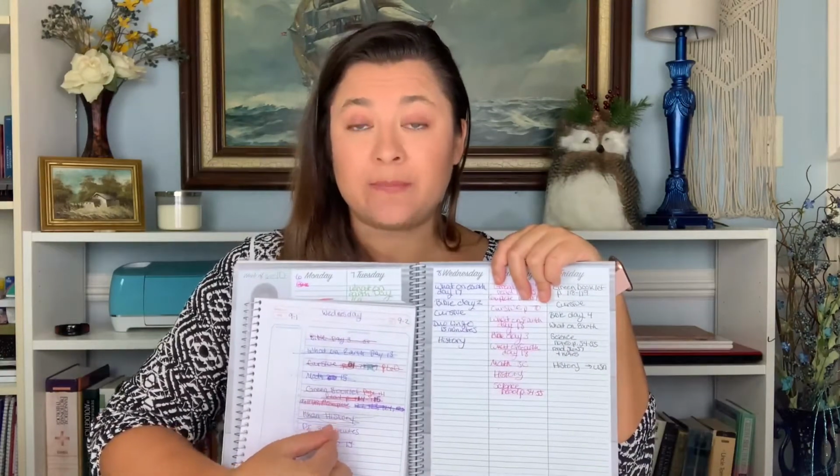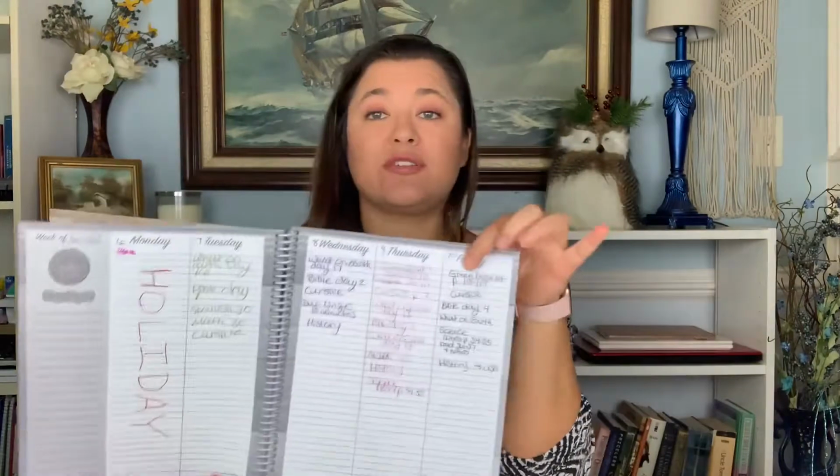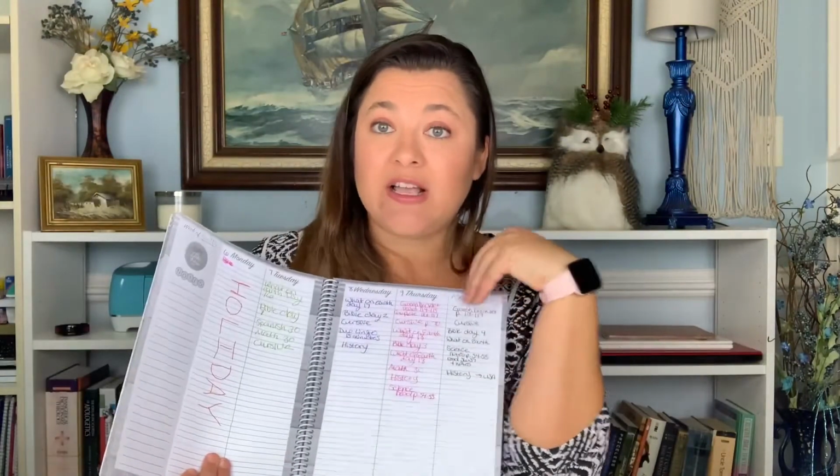So then I will come in on this calendar and I will write down what we actually did for that day. So this is the guide and this is what was actually done. Then I have one solid book that's full of what was accomplished that day. I also count this as my attendance. If it's in here and it's marked for the day and has the date on it, then I know for sure that we did school that day.